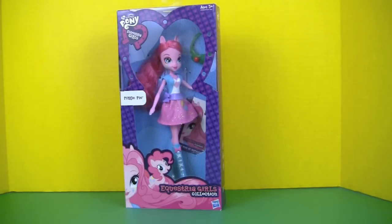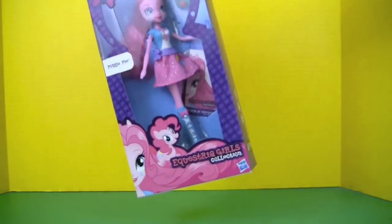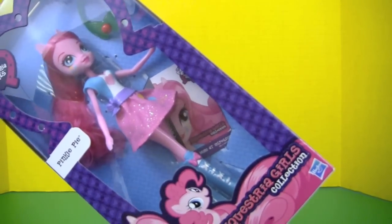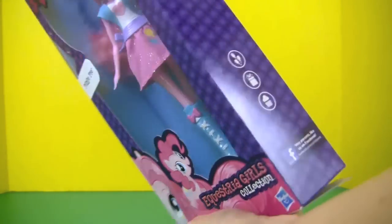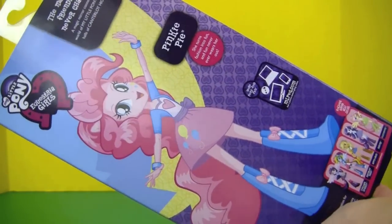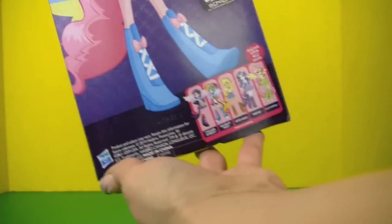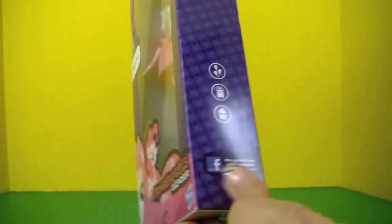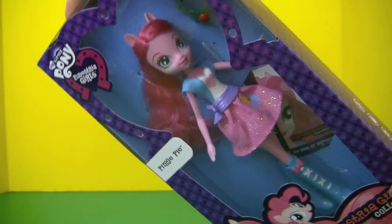Here's My Little Pony Equestria Girl Pinkie Pie. Let's take a closer look. Here we go. In the back, you can see her. And there's her friends. You can collect them all. And let's open it.